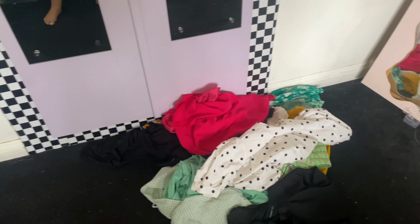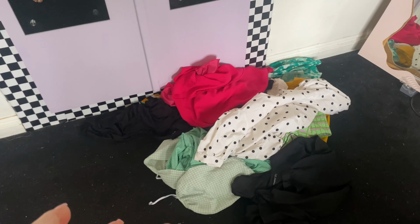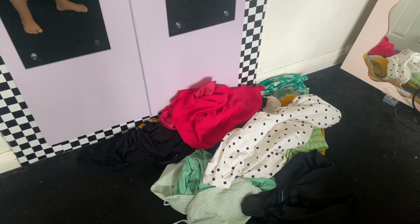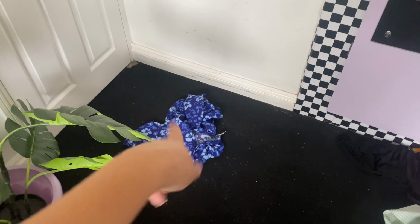Okay, this is the stuff, mostly is too big or too small. I don't think I'm getting rid of anything necessarily just because I don't like it anymore. A lot of it is just too big or too small. So that's that pile. This pile is things I want to alter. That just needs another button on it. We've got quite a few things gone.